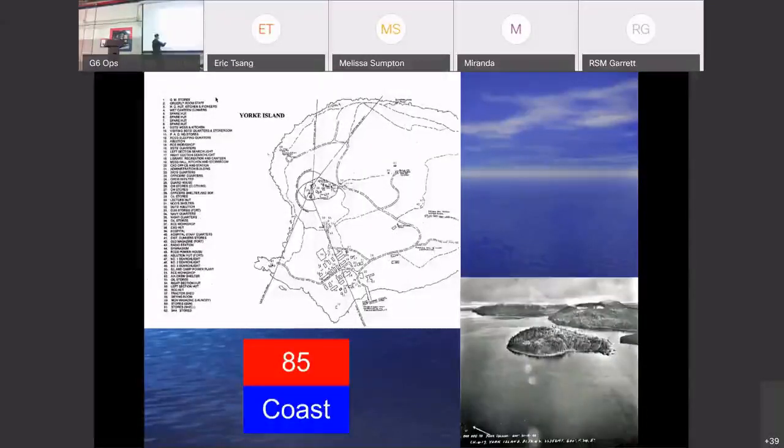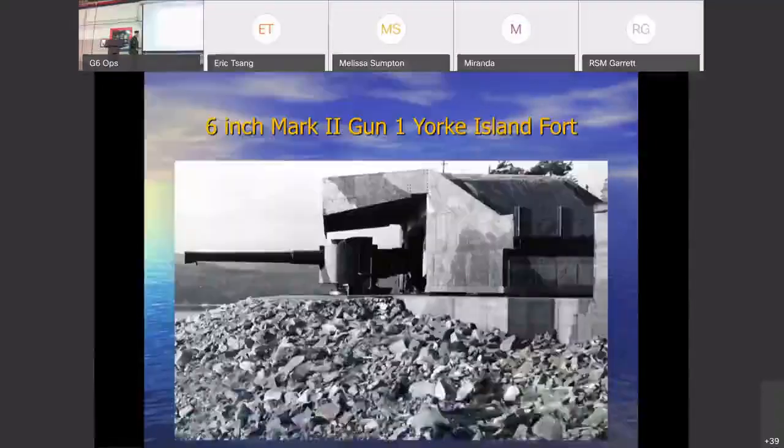This is the installation. It's very, very heavy. Lots of buildings. Two 6-inch guns that replaced the 4.7-inch gun that's, again, up on the wall, that they moved up from Stanley Park. This is just a satellite image. But up there was the 85th post battery of our unit. That's where the third battery went during World War II. Here we are. There's a 6-inch Mark II gun on Yorke Island. This is number one gun.